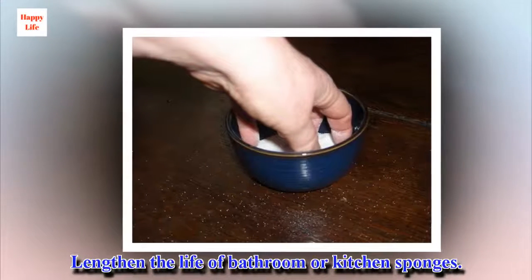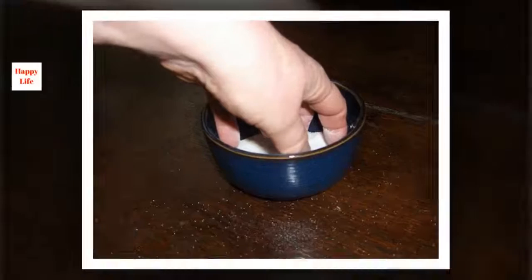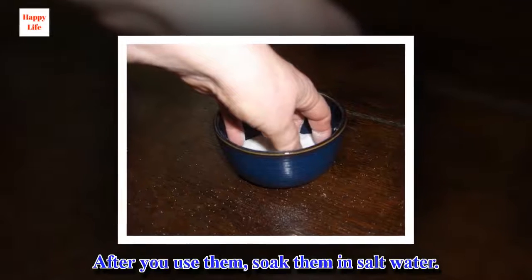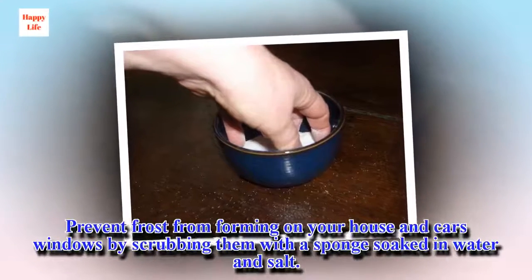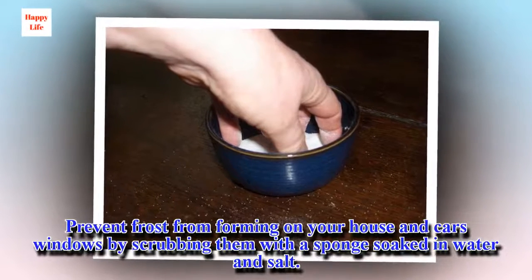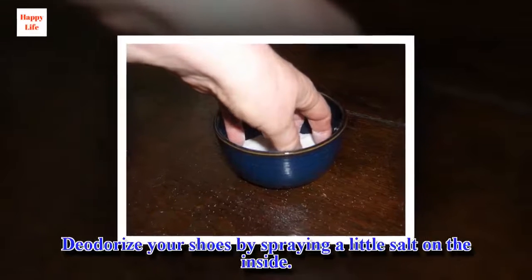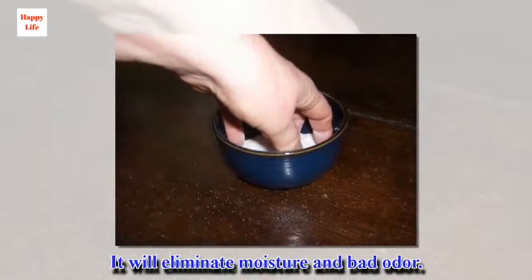Lengthen the life of bathroom or kitchen sponges. After you use them, soak them in salt water. Prevent frost from forming on your house and car's windows by scrubbing them with a sponge soaked in water and salt. Deodorize your shoes by spraying a little salt on the inside. It will eliminate moisture and bad odor.